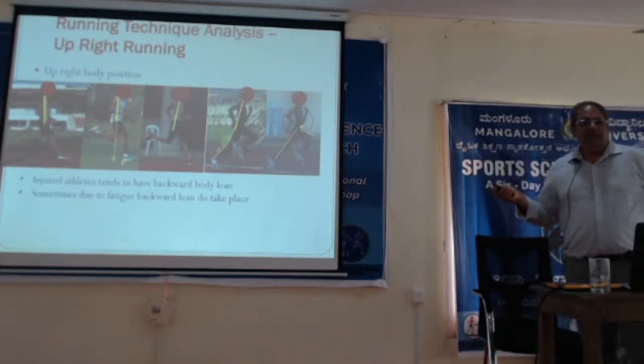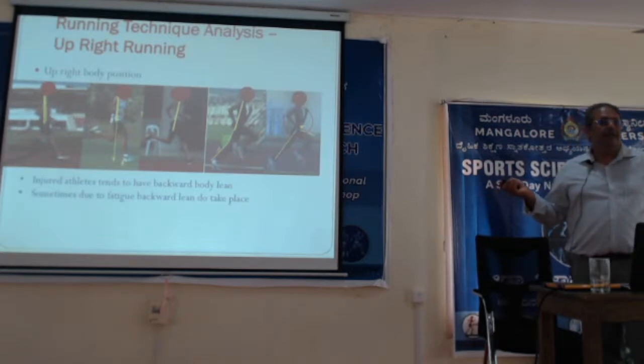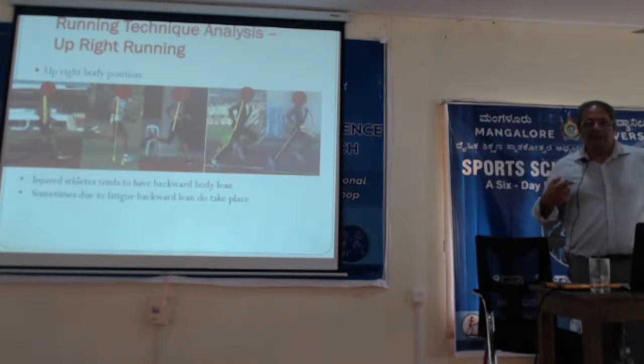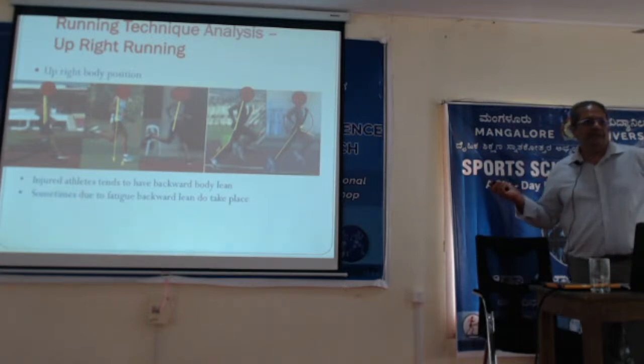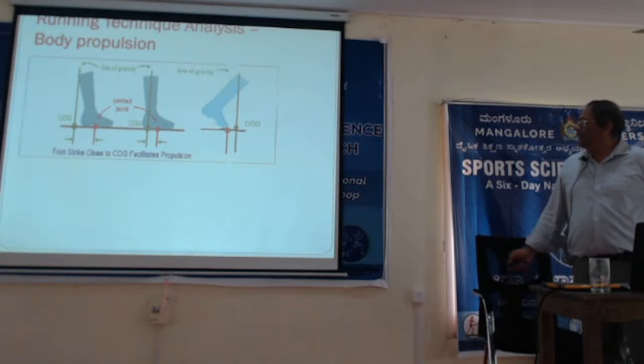This happens in athletes who are running the 400 meters and so on. When they struggle to do the last 50 meters of the sprint, you can find that many times these people have backward leans. That's the upper body arch. Okay, so this I have already explained.